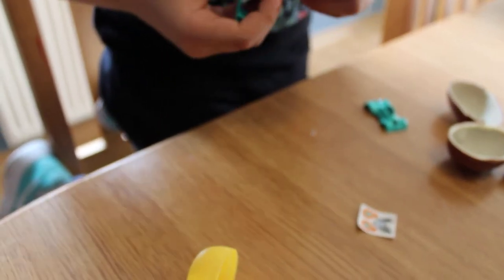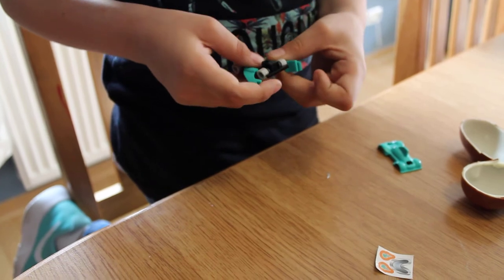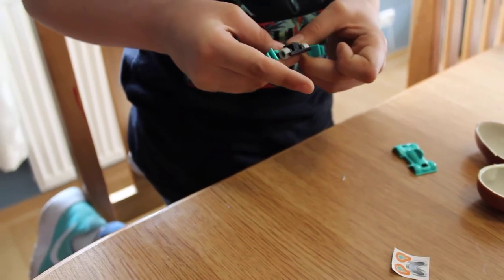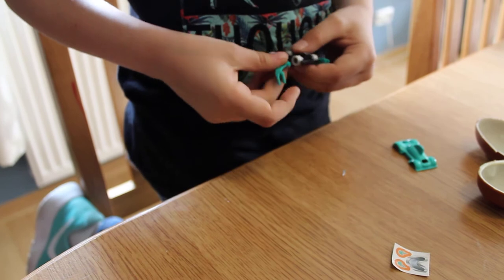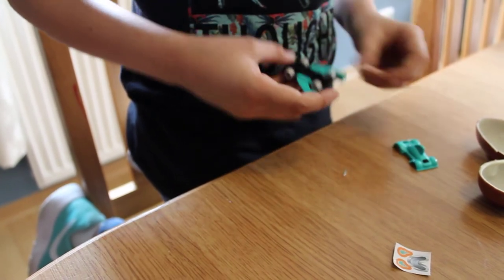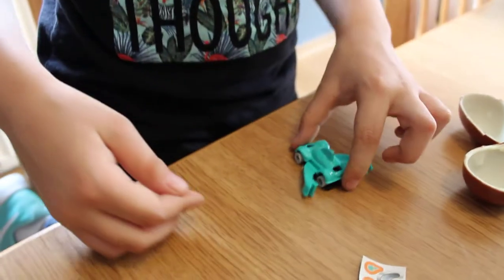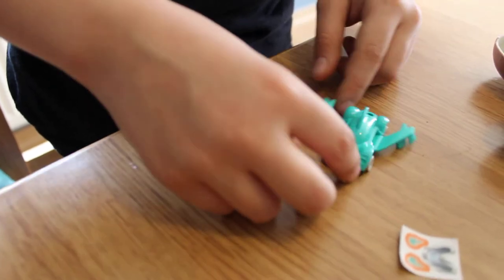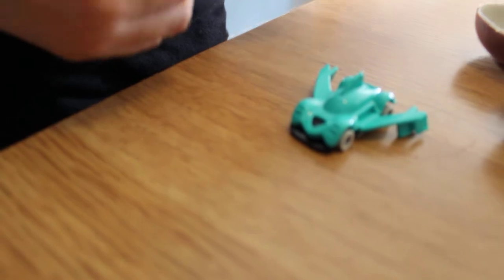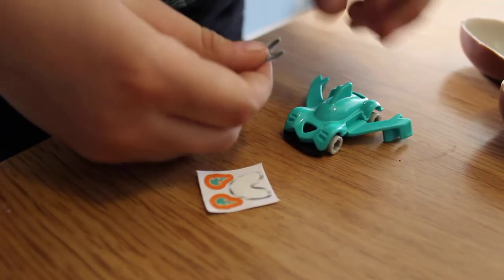Oh, Mom, it looks like it's hands. It's jumping out of my hand. I keep breaking it. Need help? No. I think this is the way. Cute. Yeah, this is the way. Nice. I have to put the stickers on. Super cute.